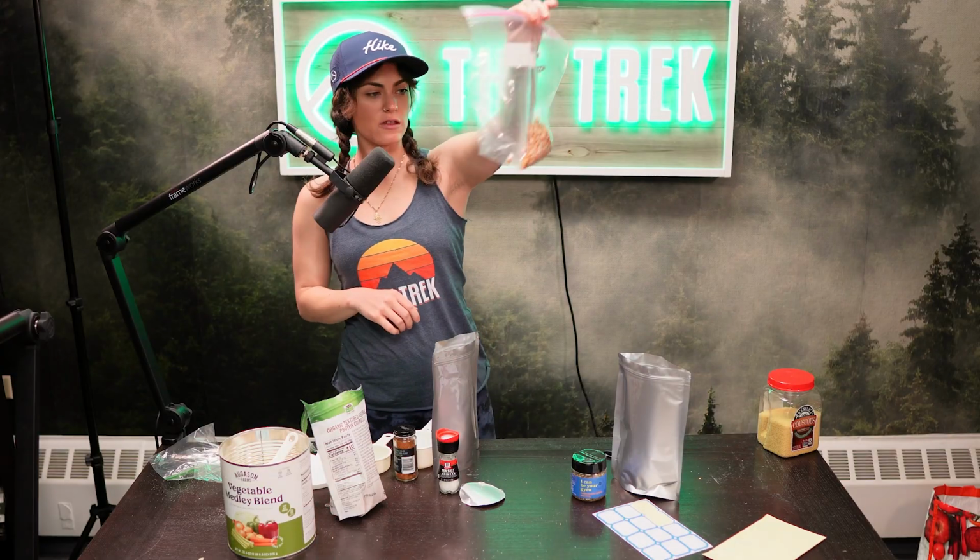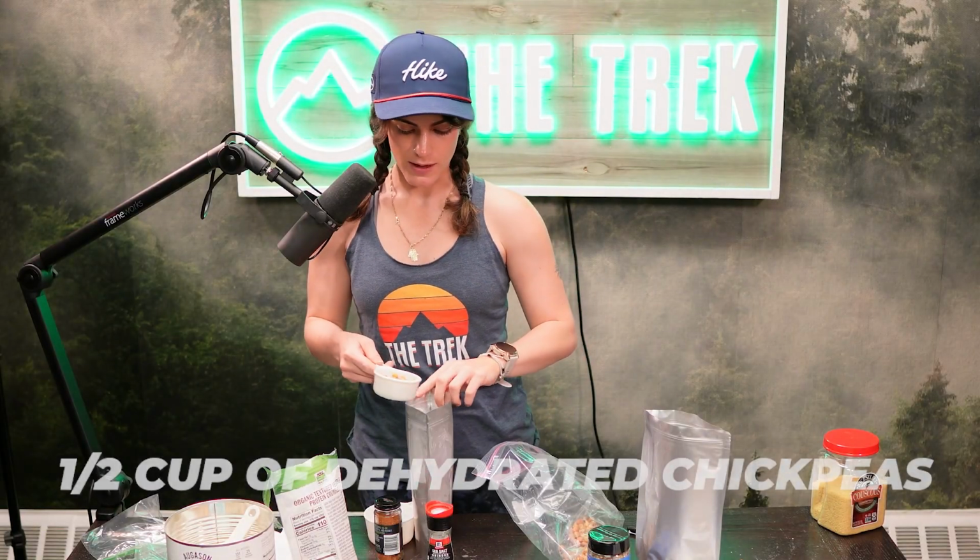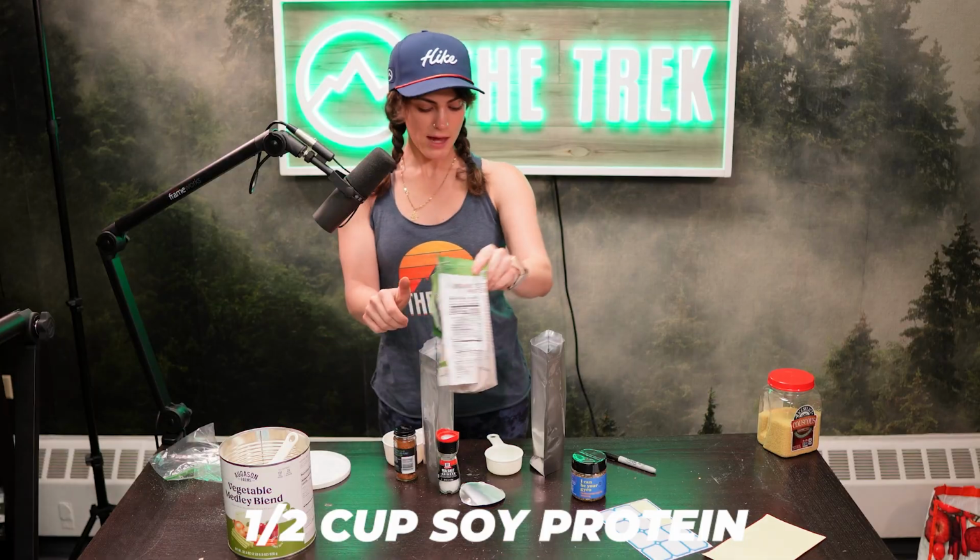Now we're going to divide up these chickpeas into both of these bags. About a 1/2 cup of dehydrated chickpeas in each of these bags. Now 1/2 cup of TVP per bag.